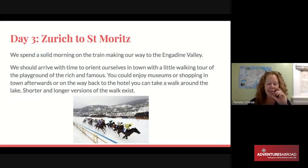The photo that you see is being taken from the lake that is in the main part of St. Moritz. The ski town is up on the hill behind, and then it's mountains all around you behind, because it really is a ski resort. Again, we will go over the birthplace of tobogganing, move you around the playground of the rich and famous, and probably do a lake walk that day, take you out for dinner.